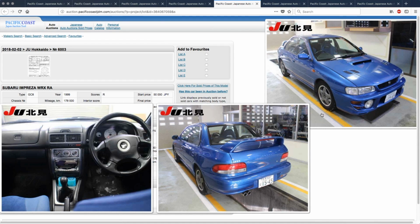I do hear a lot of people saying that the head gaskets are weak on these Imprezas, but I don't think that that's the truth. I think that that's an internet myth, because I was mentally counting up how many EJ20 cars that we've sold, and I'm sure it's over 200 or so. And that's not to say all of the auction sheets that I've translated.